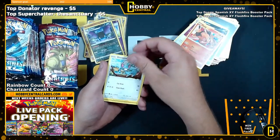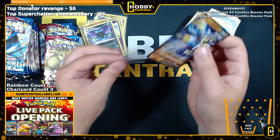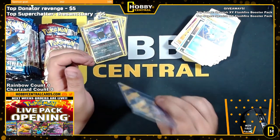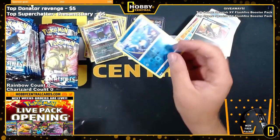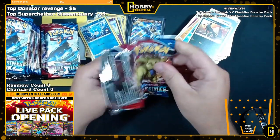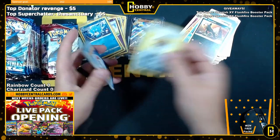Alright guys, we got the sleepy tar right here in the back of my hand. Are you ready? Here we go. It is a Rapid Strike Urshifu V. Our first hit in this booster box, actually. This booster box is being a little rough with us so far, not gonna lie. Of course, we're only a quarter of the way in. One, two, three, four, five. Reverse is on the back.